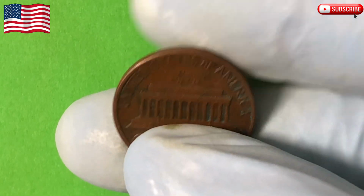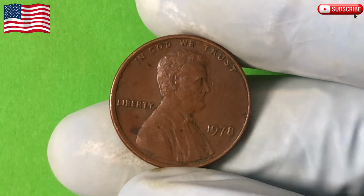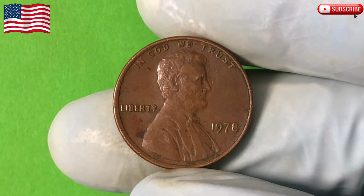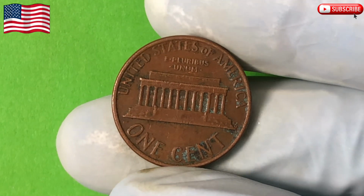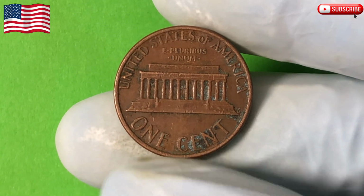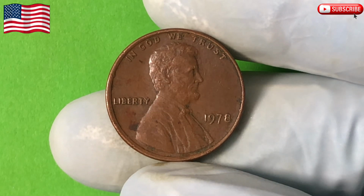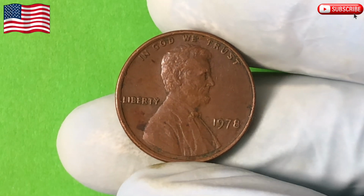The 1978 penny might be sitting right under your nose, in your change jar, or buried in your coin collection. And in some cases, this penny could be worth way more than its face value. You won't believe how much this little coin could be worth today, especially if you have the right version. So stay tuned until the end because I'll be revealing the mind-blowing value of the 1978 1-cent coin, and trust me, it's going to surprise you.